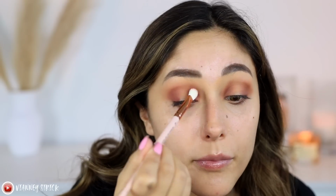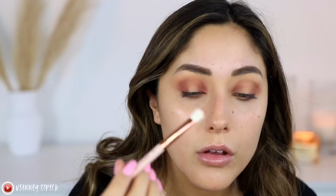Again, also in the inner and outer corner, we're just gonna deepen everything. Okay, very pretty so far. I'm gonna do the same thing on the other eye.